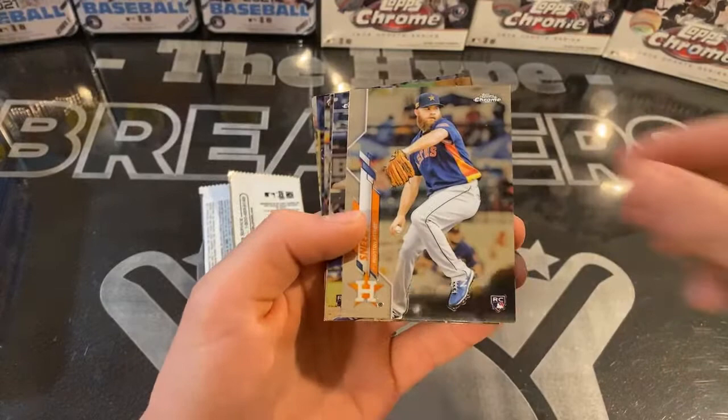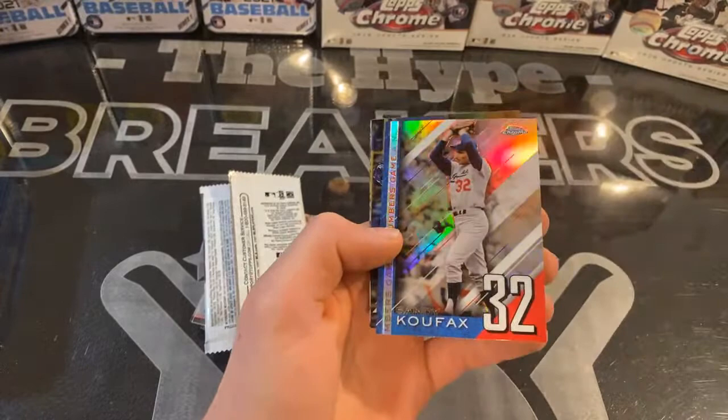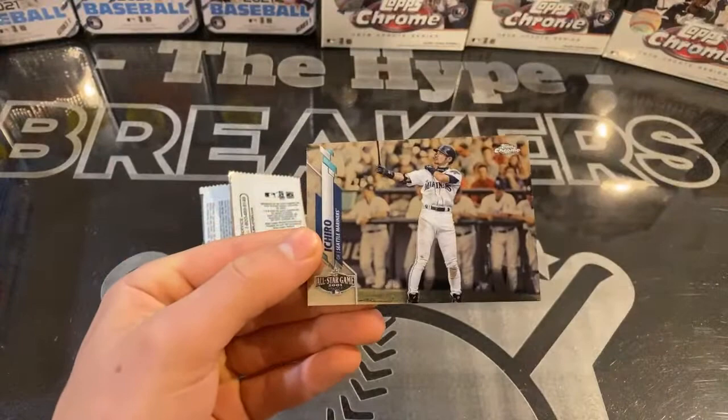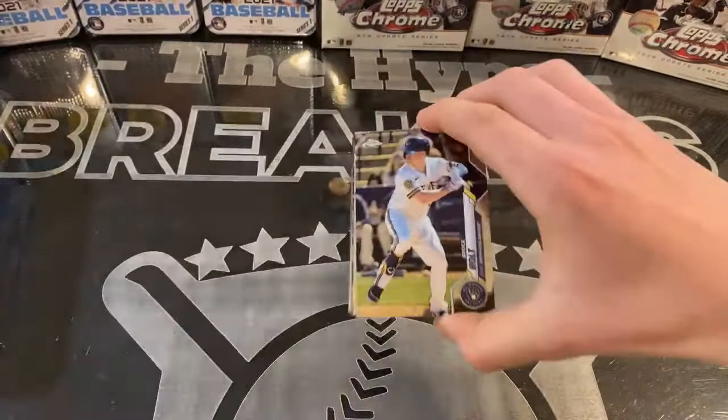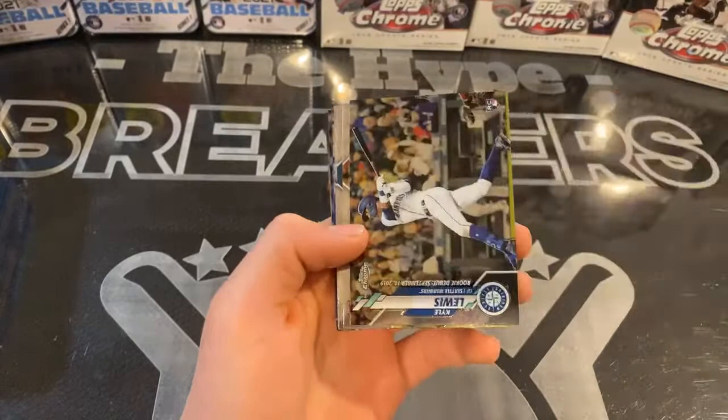Yadier Molina All-Star Game, Albert Pujols All-Star Game, Todd Frazier for the Rangers, and a Numbers Game Sandy Koufax for the Los Angeles Dodgers, Johnny Davis for the Rays, and Ichiro Suzuki for the Mariners. There's another Mariners card I forgot about. Nice Ichiro. Brock Holt for the Brewers. Decades Next Jesus Luzardo rookie card for the Oakland Athletics, Kenta Maeda, Kipnis for the Cubs. And nice Kyle Lewis for the Mariners.